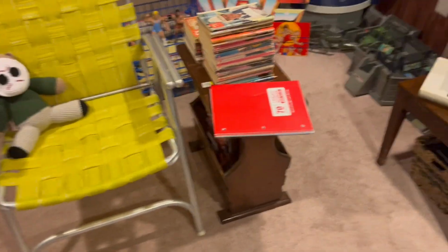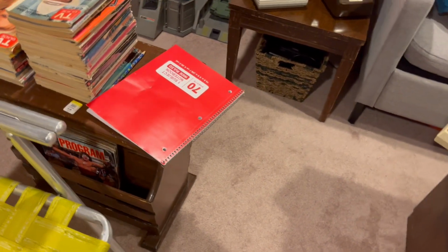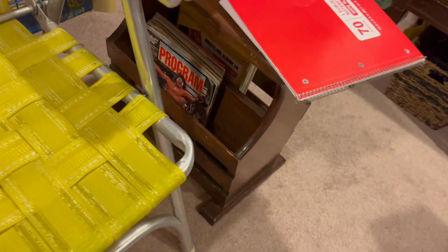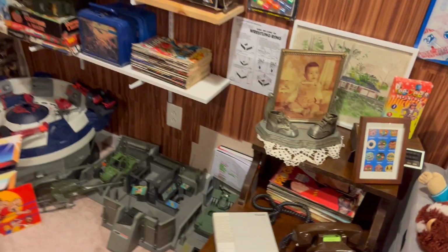I put this chair here. We're gonna call this kind of like the reading area, and when I do the LJN show, I'll sit here. Got my TV guide. I don't know if the TV guides are gonna stay there. You know, my creative notebook. Got some wrestling magazines down there and down there also. Under here is a Sega Genesis that I probably will hook up on that old Zenith Space Command and just play it on that. I don't know.